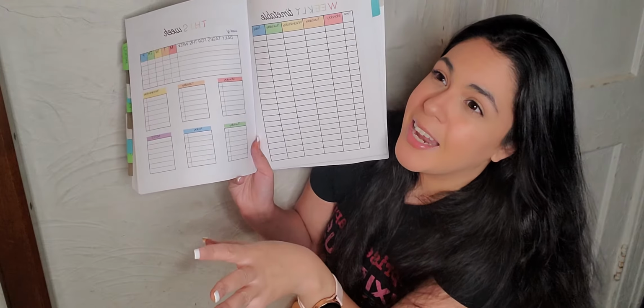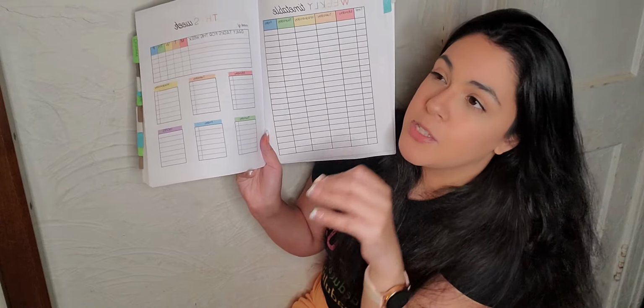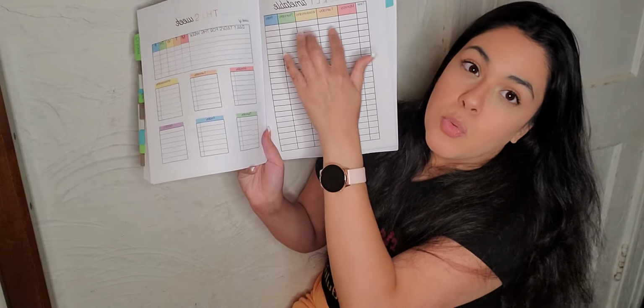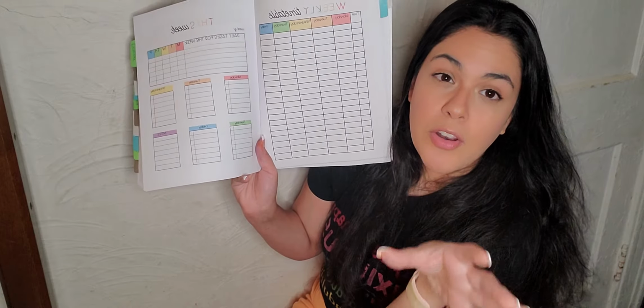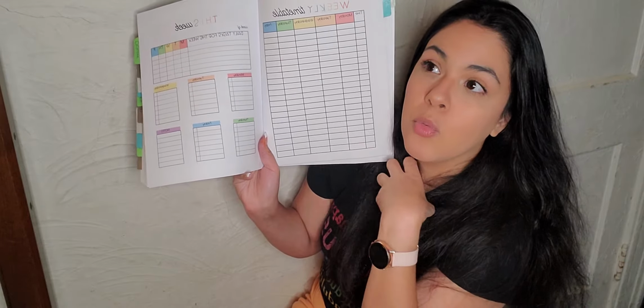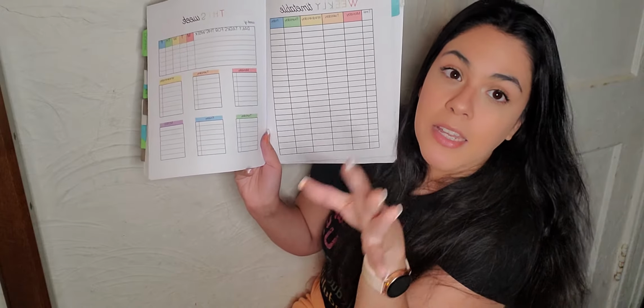So if we start at 10 a.m., like really dive in and be deep into it, I'll schedule whether we do reading first or math first. And this is really great if you want to just work on routine. I don't really thrive on schedule, like having a set time. I need a routine.